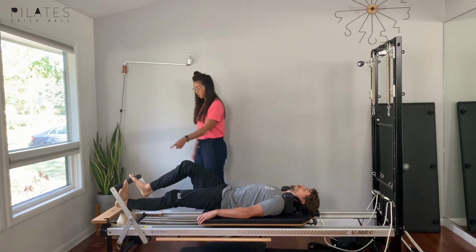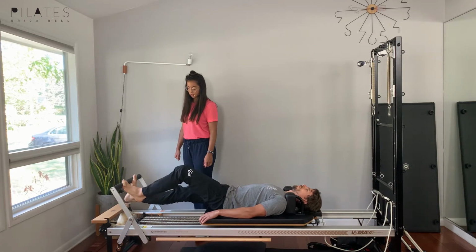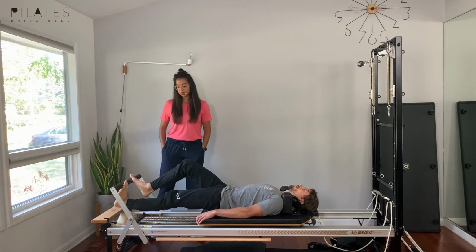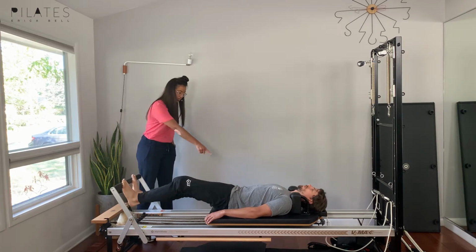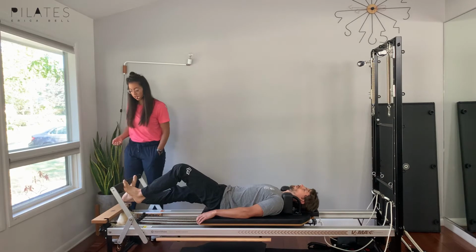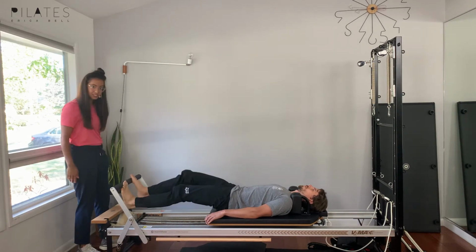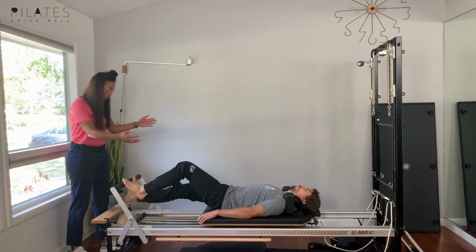Now add 2 pulses of your heel under the foot bar. And then pulse twice. Very good. And pulse twice. So, for those of you that don't know, there is a fascial continuity from the heel up the back of the thigh, all the way up to the neck. So when he lengthens and reaches the heel under, he is getting traction, length, and stretch throughout the entire backside of his body. Now you can let both heels lower under the bar.